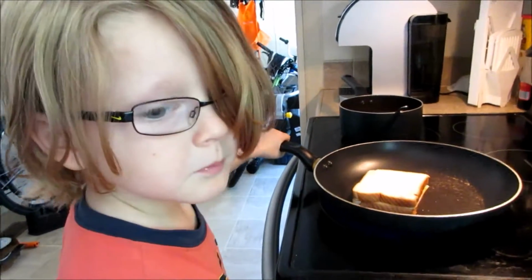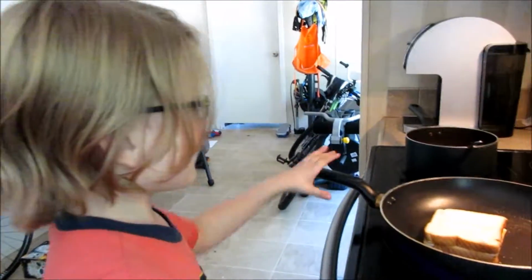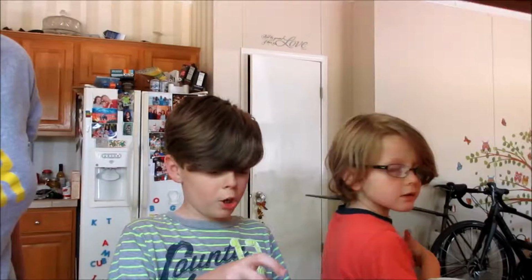Hey, what did you say to do to that grilled cheese? Let's fry this thing. I need something to put it on. You think it'll be tasty with your tomato soup? Yeah, I think so too. This is how I'm going to flip it. Open this bread.